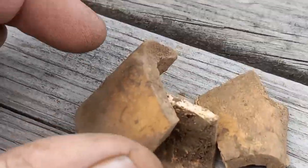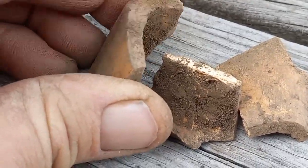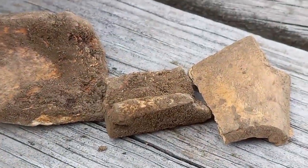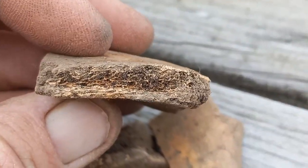Okay, so here we have several pieces of bone. And this bone displays a honeycomb pattern within the bone structure. This piece shows it really well right there, that honeycomb pattern.